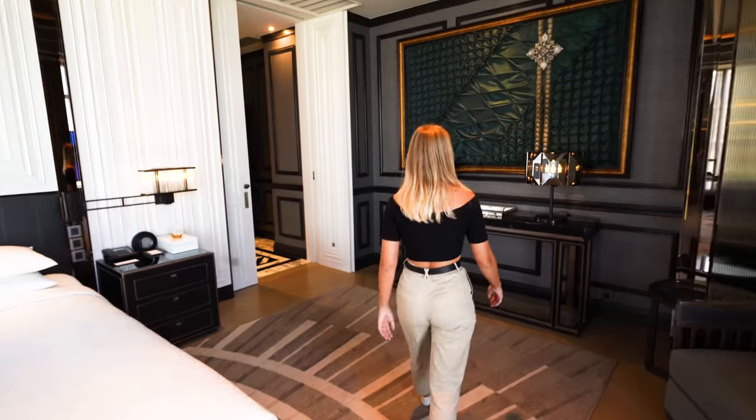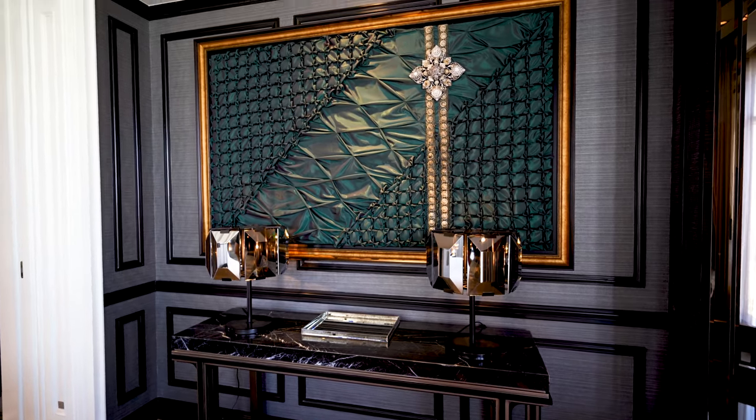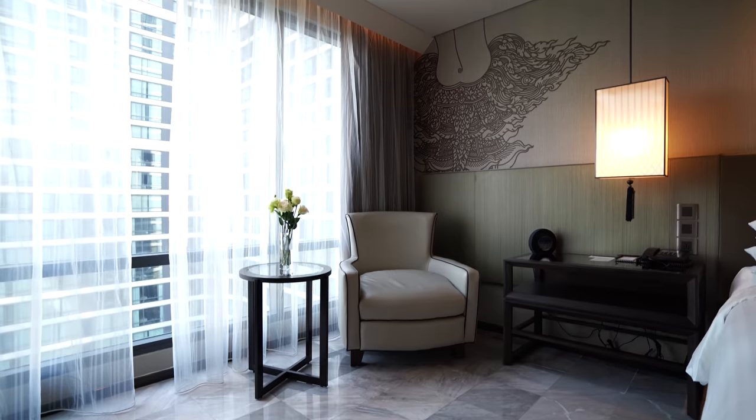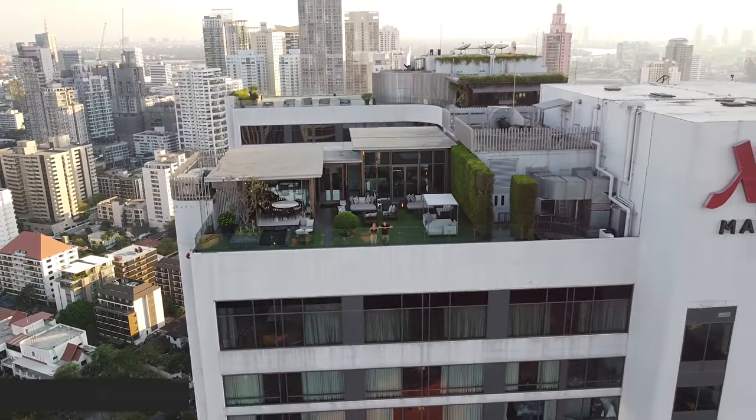Yes. So this is one of the perfect examples of the use of really, really gorgeous Thai textiles and patterns in this hotel. Throughout the whole hotel, there's patterns, Thai textiles, local artists have been used to make this place just so beautifully unique. And Thai. And this hotel is the biggest hotel in Bangkok.